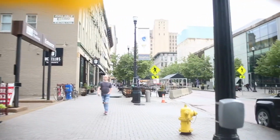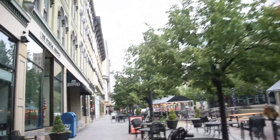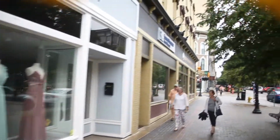Coming up here on the left, we have Uccello's. It's a pizza joint. Next to the art museum is Wood TV 8, one of the local TV stations. Ooh, my apologies, the rain cover's falling on you guys. We have a post office right here as well. It's also a Superior Watch Repairs, little souvenir place. Cinco de Mayo is a Mexican bar and grill. There's also a number of shops along here.